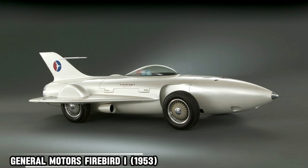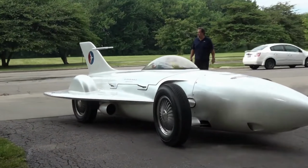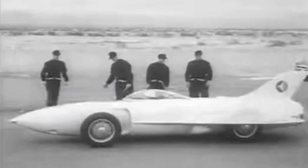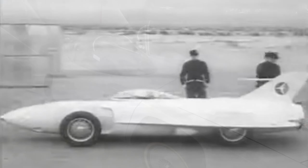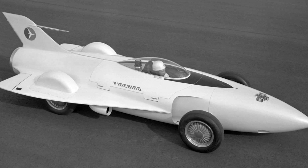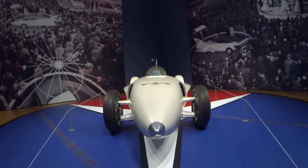General Motors Firebird, 1953. If you thought the nuclear car was wild, wait until you hear about GM's plan to put a jet engine in a car. The Firebird I wasn't just ahead of its time, it was from another planet entirely. This wasn't some designer's fever dream. This was a real, working prototype that actually drove.